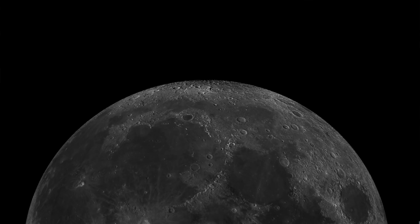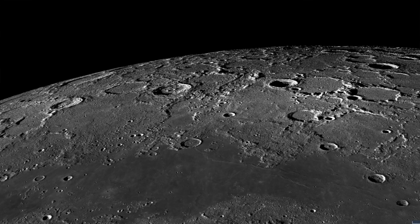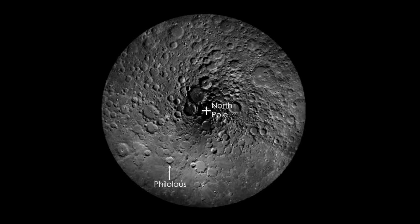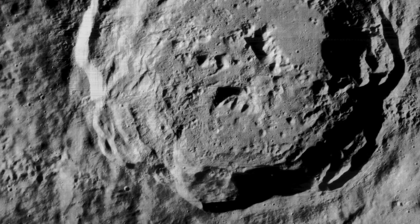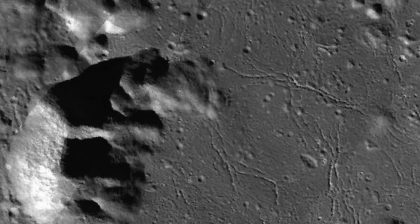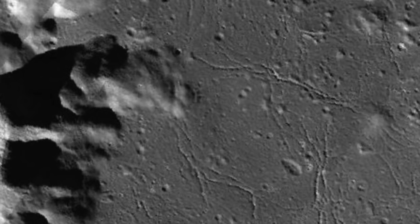Now, Philolaus Crater is located at 72 degrees north, about 550 kilometers from the north pole of the moon, on the moon's near side. The crater is outside the permanently shadowed areas of the lunar poles. Philolaus is large, approximately 70 kilometers across, and in the northeastern part of the crater, there's a relatively flat region that was once a pool of molten lava with these sinuous rills, in other words, collapsed lava tubes crisscrossing the surface.